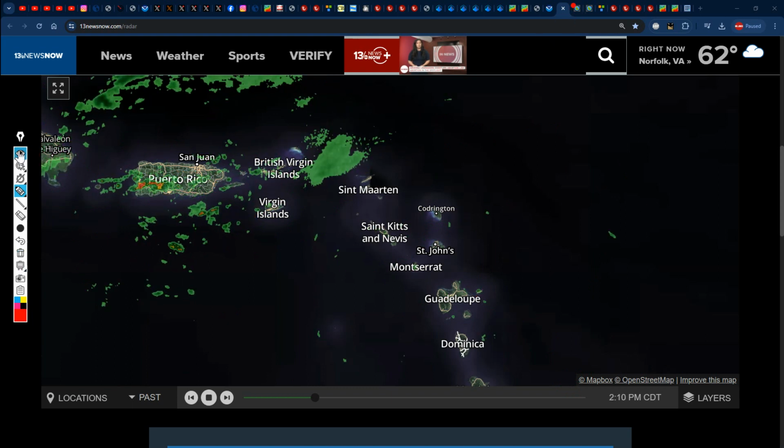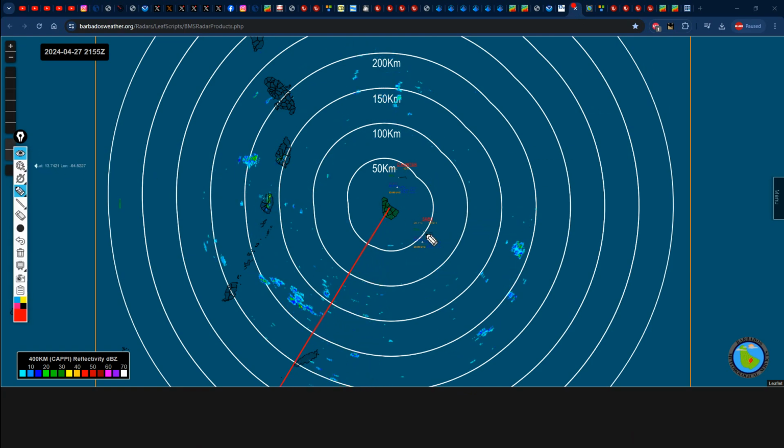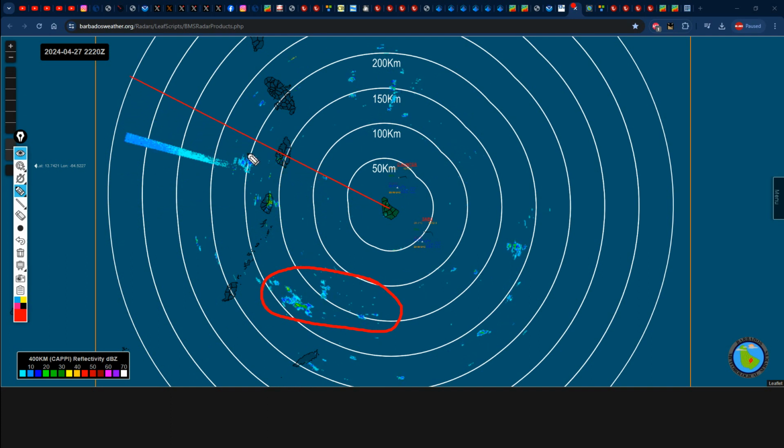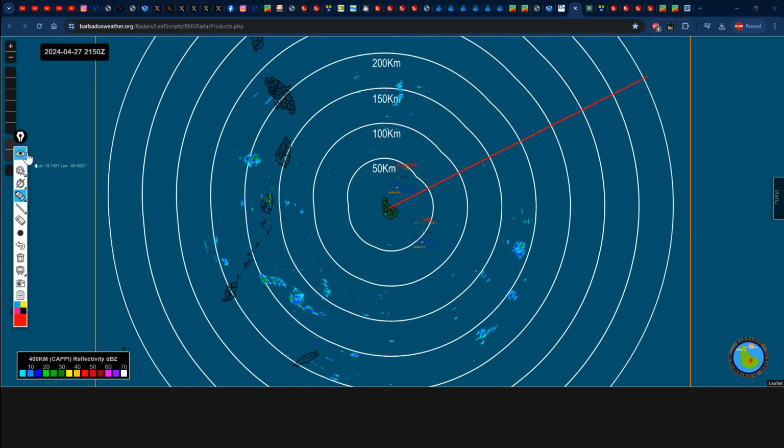If we even take a look at the Barbados radar, we don't see much happening across Barbados right now, but we can see some amount of rainfall right there to the south of the island of Barbados, to the north of Tobago, some rainfall right there to the west of St. Lucia, some rainfall to the north of Barbados, pushing from east to west, maybe to affect sections of Martinique and St. Lucia later on tonight.